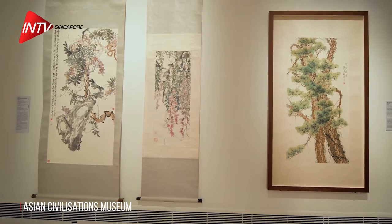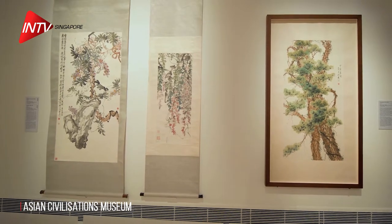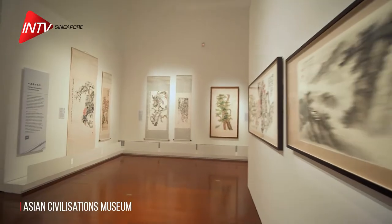But Wang Geyi was invited here by his student Huang Baofang, who was trained in Shanghai but then settled in Singapore. So we have a painting by Huang Baofang of Wisteria on display, all in the same space. So we see the connection between master and student very well in this trio of paintings.